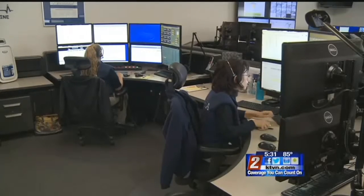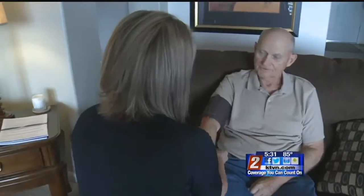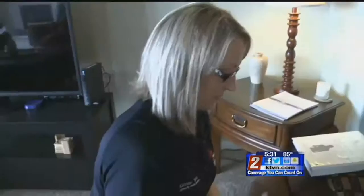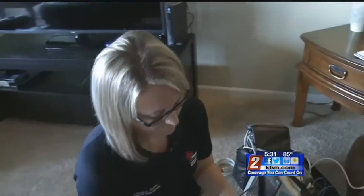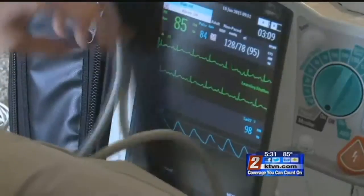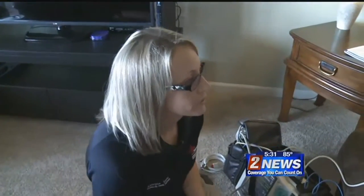REMSA's nurse hotline was able to determine that he needed care, but not a trip to the emergency room. So the community paramedics went to him. They don't walk through the door with a thermometer and an aspirin. They come fully equipped. Your blood pressure is 128/78. I took an EKG. They checked my metabolism. The professionals, they assessed whether I really needed to go to the hospital when I didn't.